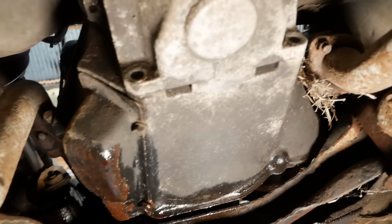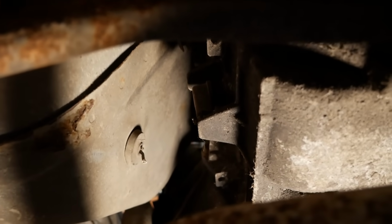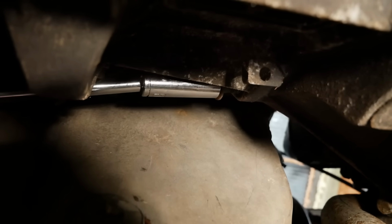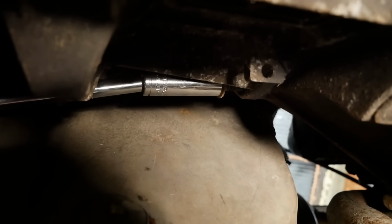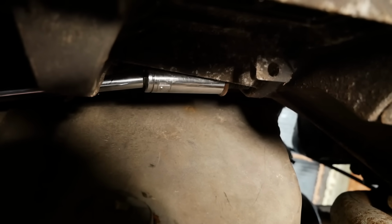Bottom two are out. Just gotta get the top two, and those are, of course, the more difficult ones that I put off doing. Alright, here we go. Wobble socket and about 8 feet of extension required for that one. Come on, you long-winded, dirty one.